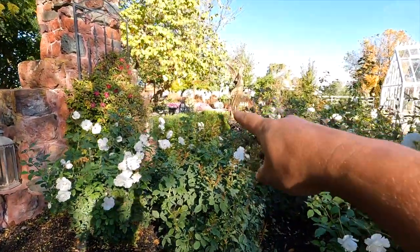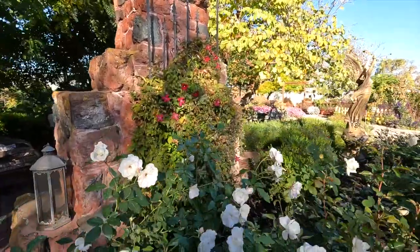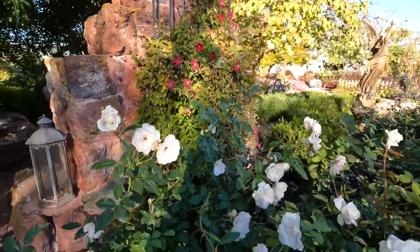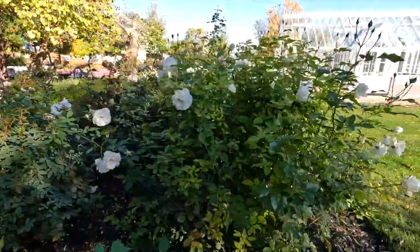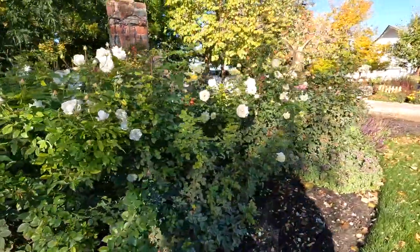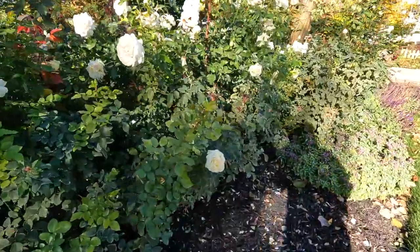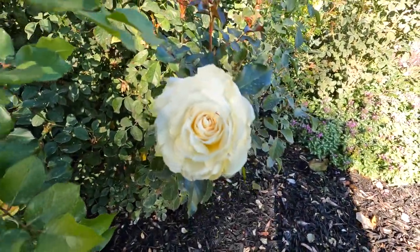And I don't know if you can see over there, Super Tunia is still going strong. I've got blooms on this clematis over here. The roses, these are icebergs, are just amazing. Look at these. It's just been a wonderful year. Now this is not an iceberg. I don't know what variety it is. It was here when we moved in, but it's beautiful.